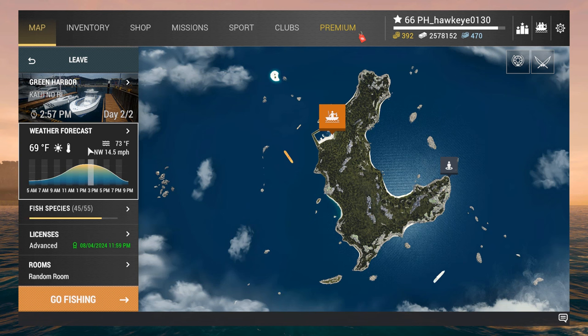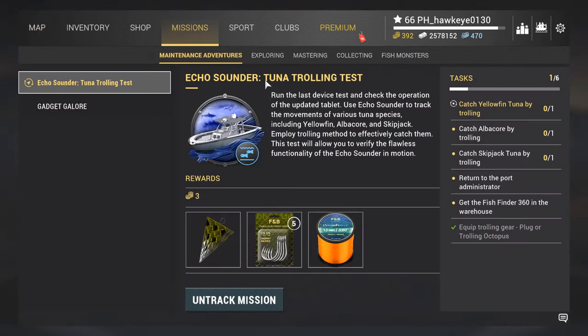We are still here at Kajinori, and I am taking part in the next of the maintenance adventure missions. This is the Echo Sounder Tuna Trolling Test. I think I had read through this in the last episode, but I will read through this one more time. This is actually for quite a bit of free goodies. We are running the last device test and checking the operation of the updated tablet. Use the echo sounder to track the movements of various tuna species. This includes yellowfin, albacore, and skipjack, employing the trolling method to effectively catch them. This test will allow you to verify the flawless functionality of the echo sounder in motion.